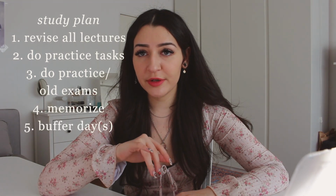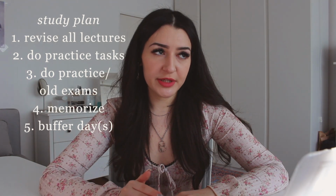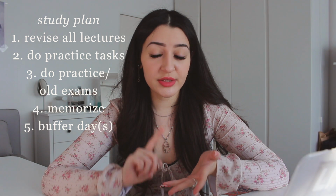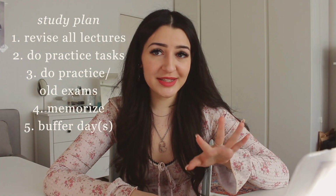And then after memorization, I usually have 1 buffer day before the exam. From my experience, I always end up using this buffer day somewhere in between. So I always just plan it to have it there, because you never know what's going to happen. You never know when you're going to feel unmotivated, unfocused. You never know when you're going to underestimate certain questions or certain topics. They might end up taking more time than you expected. And trust me when I say that I always end up using it, and that is my study planning technique. Very easy and nothing special, but it's very effective for me.